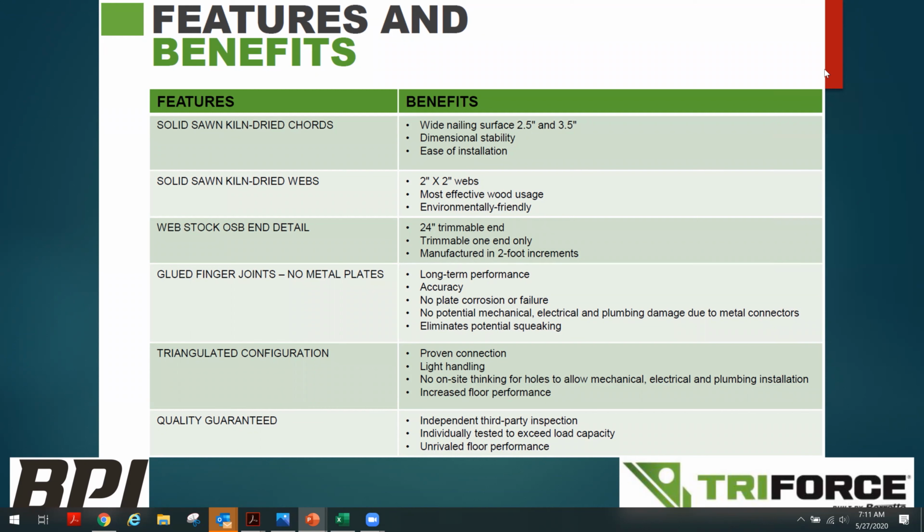Web stock in detail, the 24-inch trimmable, why that's important. Yeah, the 24-inch, I think we touched on it a little bit, but you want to have flexibility and you want to have your job go correctly, and most people have a fair amount of variation on their foundations when they're poured out in the field. Not everything's always perfect, and having that trimmable in up to 2 feet gives you flexibility to do some different things out in the job site. The fact that it's manufactured in 2-foot increments makes it very similar to dimension lumber, which comes in 2-foot increments, and very easy for our distributors to stock.